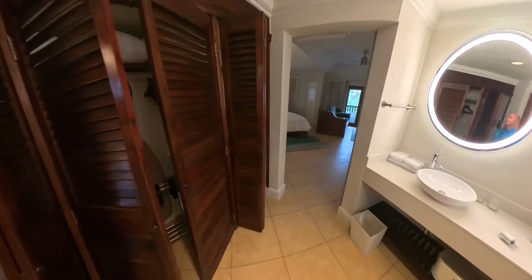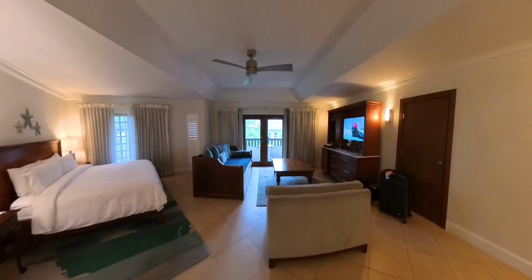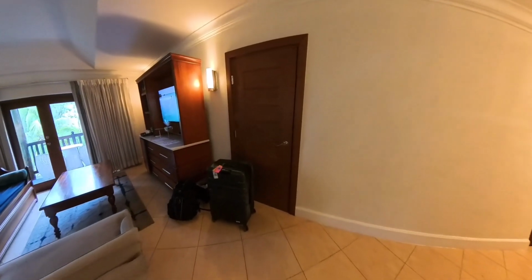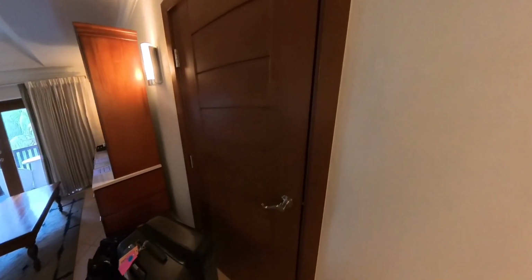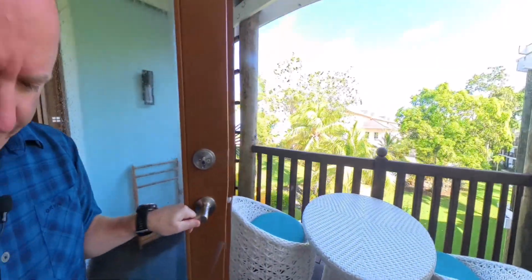So again, category GS, this is concierge level. Very beautiful room. One additional detail on this room here, it is a connecting room, so you can connect to the room next door, and it's just connected by a door. So FYI on that. Okay, now we're gonna take you out and show you the balcony.